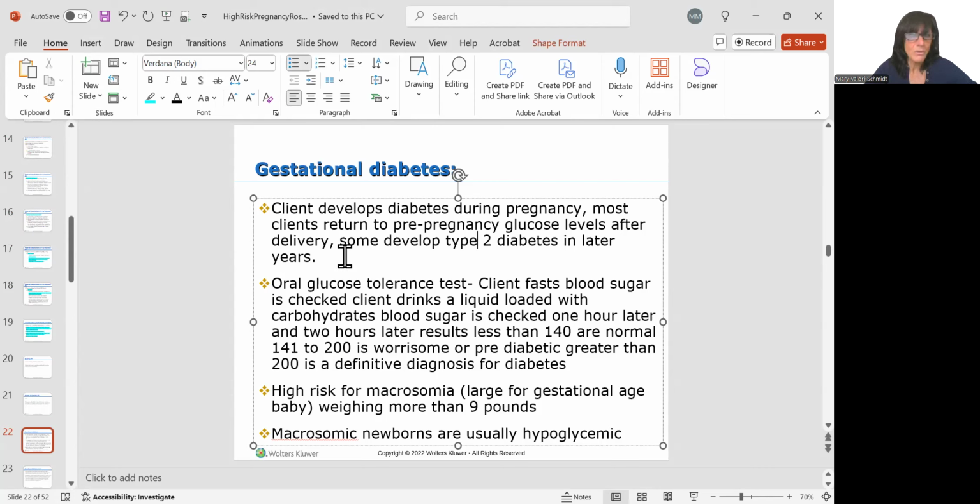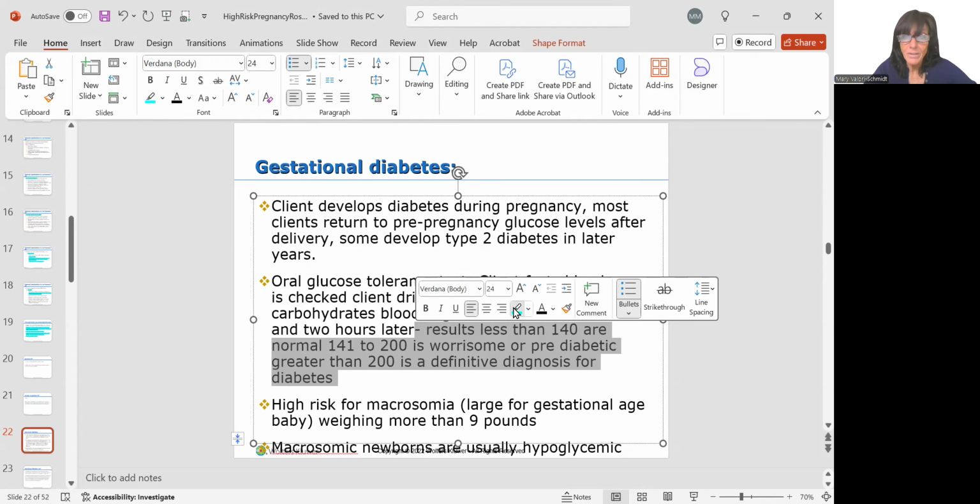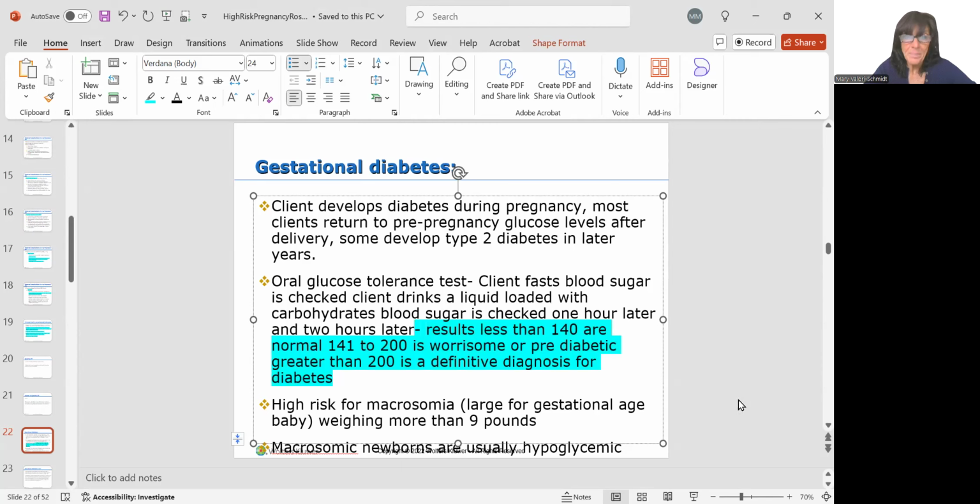The oral glucose tolerance test. This is done for pregnant women, and this can be done for non-pregnant people too. And you fast, right? Blood sugar's checked. They drink a liquid that's loaded with carbohydrates. Blood sugar's checked 1 hour and 2 hours later. Okay. And what are we looking for? Less than 140, normal. 141 to 200, pre-diabetic. Greater than 200, they are diabetic. I like this right here. Okay, so make sure you know that.